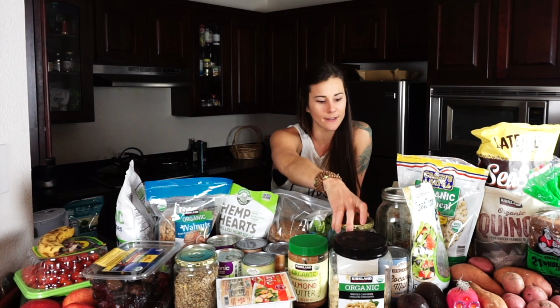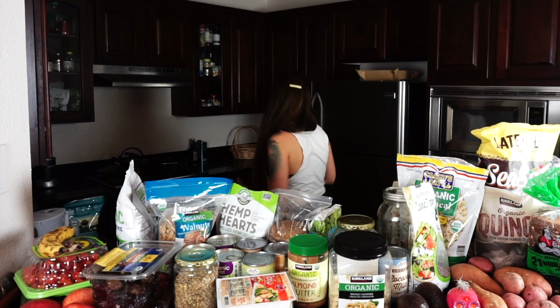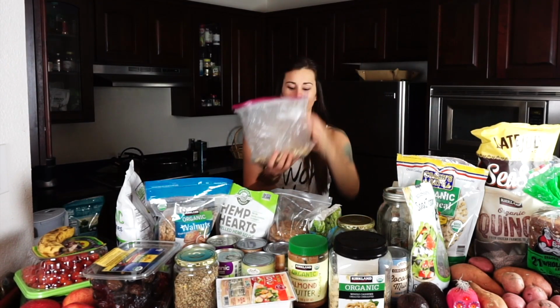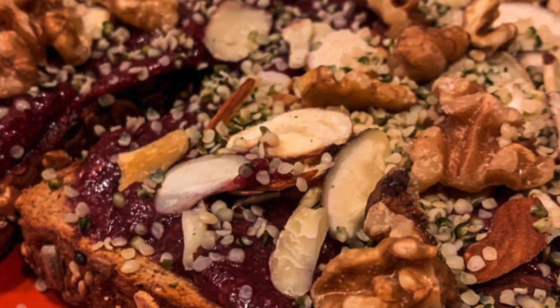I got almonds. I sprinkle this on my oatmeal, and I like to take a pack of it with me while I'm traveling, with hemp. I'll make a bag. Here, I'll show you. This is a bag of goji berries, because they're dried, with all these different nuts and seeds. And I'll just sprinkle this on salads or oatmeal or whatever so that I get my protein and fat intake.